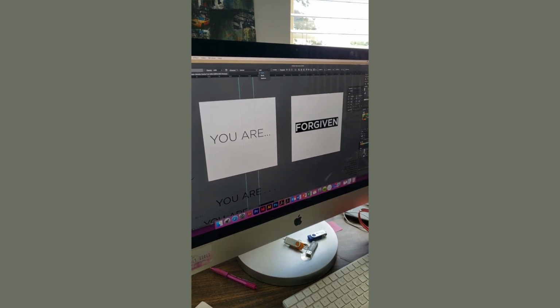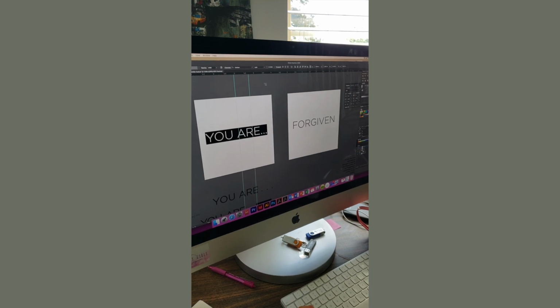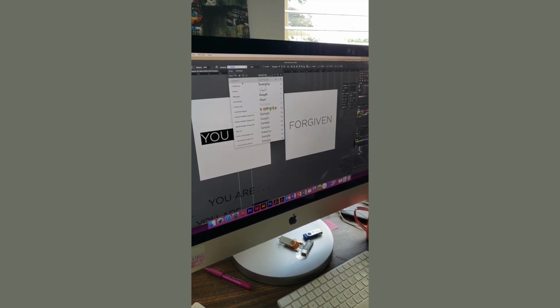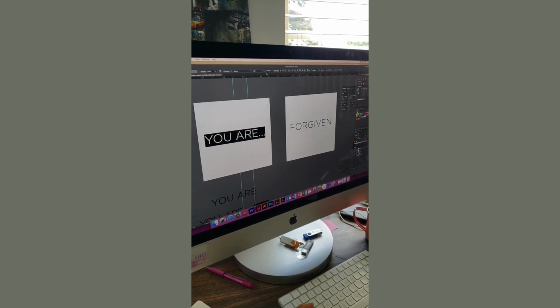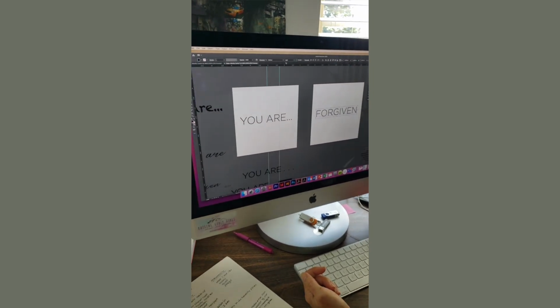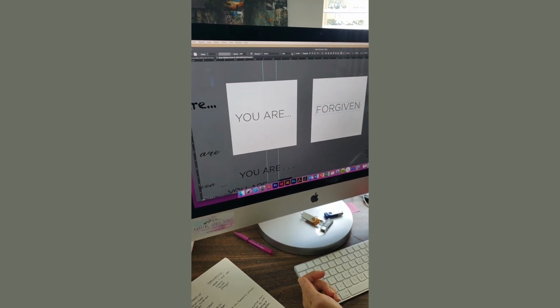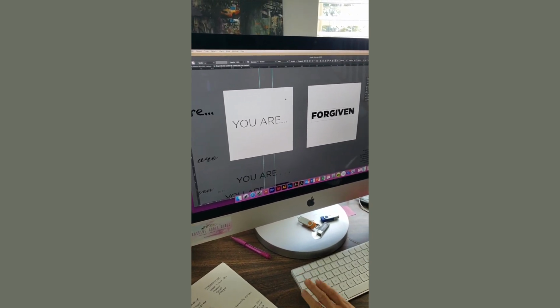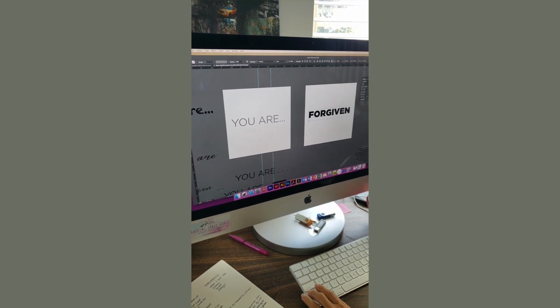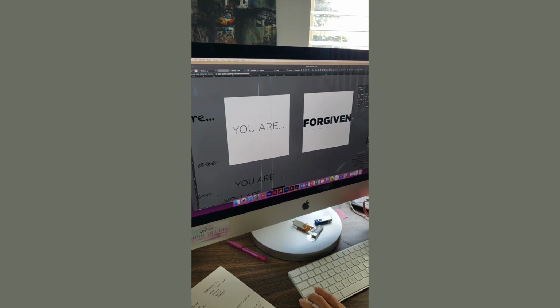But something I do want to do is make it nice and bold. First, let me select the correct Gotham. Here we go. I'm going to leave that in light. And then I'm going to make this one a really, really heavy bold, because I love the impact that that has. Because those words are so powerful.